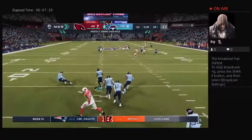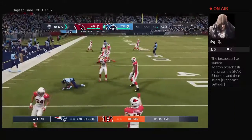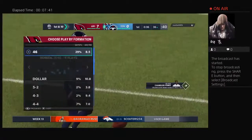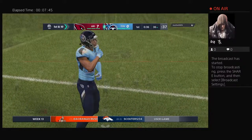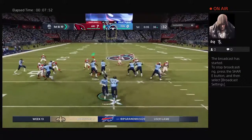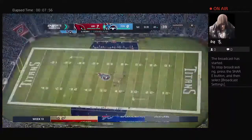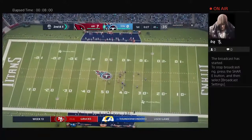Into heavy traffic, and it's intercepted. Picked off by the USC man, Adoree Jackson. And a terrific return as he'll take it up past the 35. First quarter, and now he already has 2 interceptions. Yeah, he's got to guard against being tentative from this point forward, though. He's got to still make the right reads, make the proper throws. I've seen guys in this league throw 4 interceptions in a game and win. He's got to understand, put it behind you, keep pressing forward.